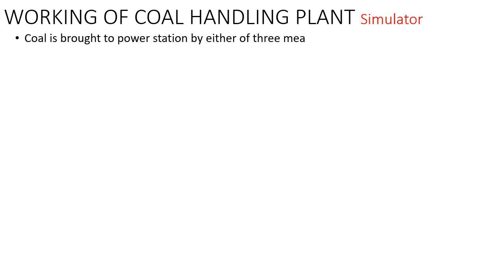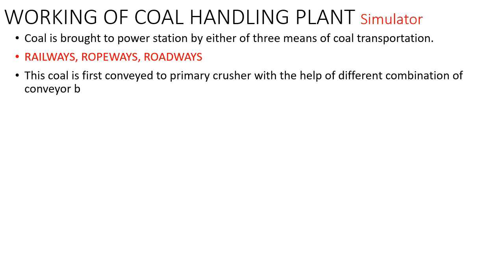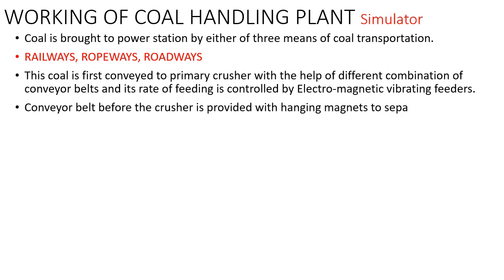Now the coal is brought to the power station by any of the three means of coal transportation: railways, ropeways and roadways. This coal is first conveyed to the primary crusher with the help of different combinations of conveyor belts, and its rate of feeding is controlled by electromagnetic vibrating feeders. The conveyor belt before the crusher is provided with hanging magnets to separate ferrous materials. Stones are picked up manually.